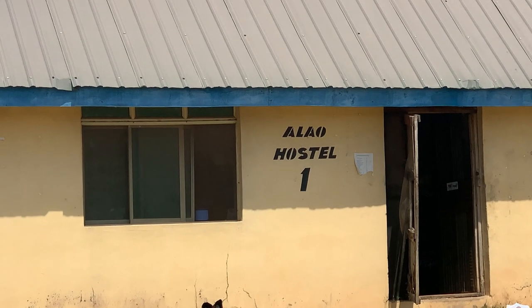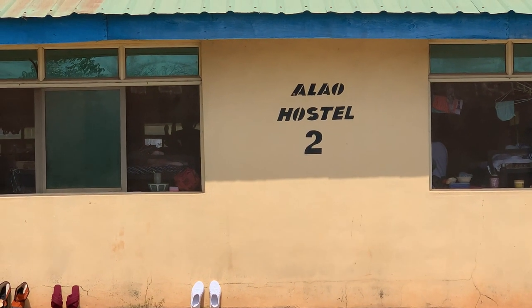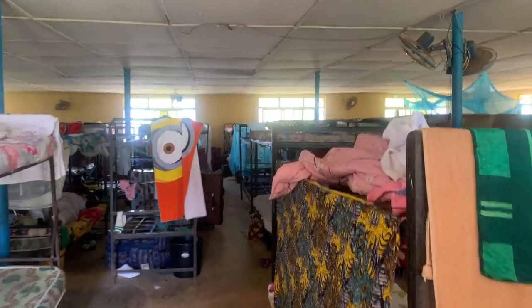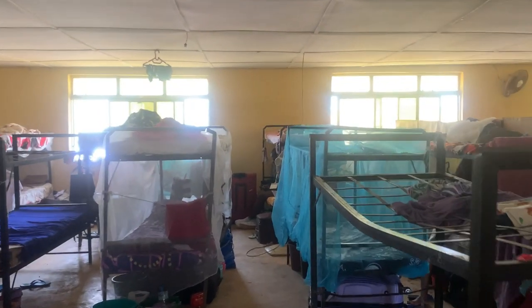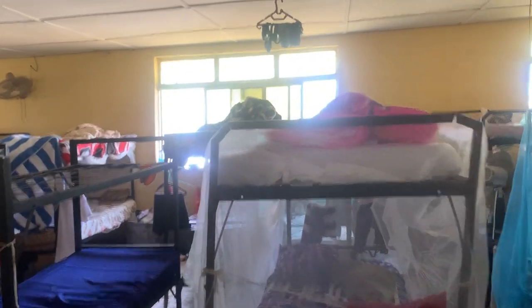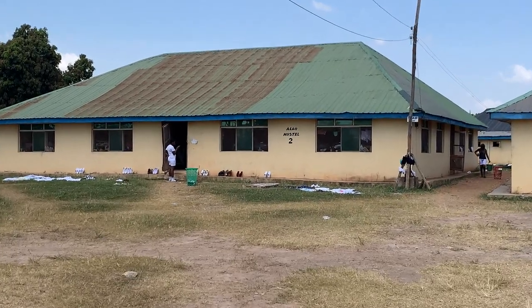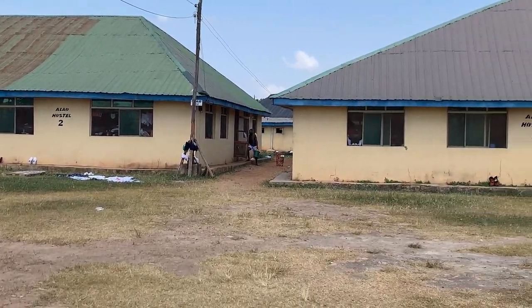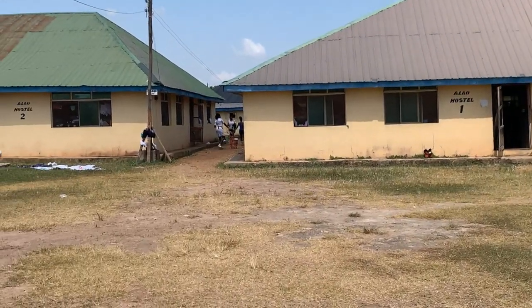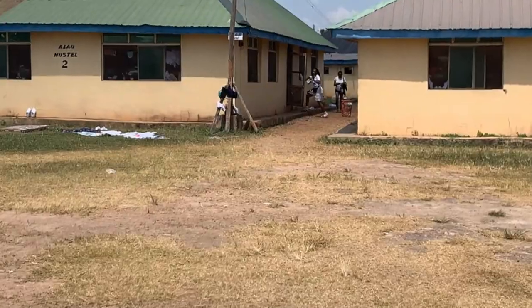This is Alao 1. This is Alao 2. My hostel was Alao 2. Very unfortunate. This is how the inside looks like. These are the most populated and ugliest of the hostels, and that's because they are also the oldest. These two hostels are side by side. Behind there, where you see people, is the bathroom. That is even more terrible.